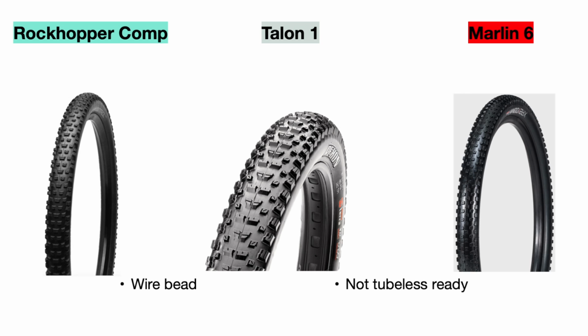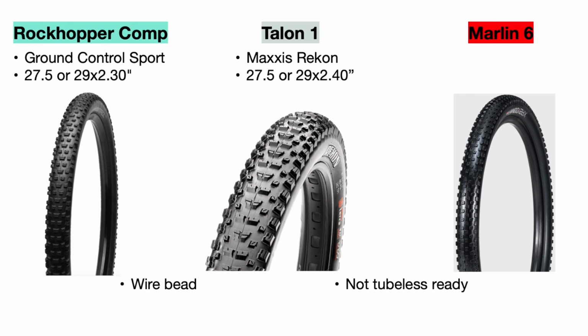The Rockhopper Comp comes with the Ground Control Sport tires that are 2.3 inches wide, while the Talon 1 uses Maxxis Recon tires that are a bit wider at 2.4 inches. And then the Marlin 7 uses thinner 2.2 inch wide Bontrager XR2 Comp tires. Wider tires provide more traction on trails but also make the bike slightly heavier. The Marlin has the thinnest tires, though 2.2 inches is pretty normal for cross country, while the Talon and Rockhopper have wider tires, which will be noticeably better in terms of grip and traction.